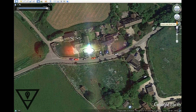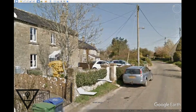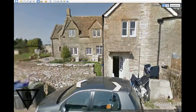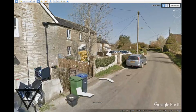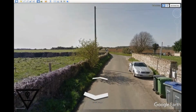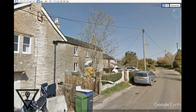I can actually even go to Street View and see that this is just a normal house. There's nothing super massive here that would cause any type of reflection like that. So this is very strange, very interesting, and it's really bizarre.